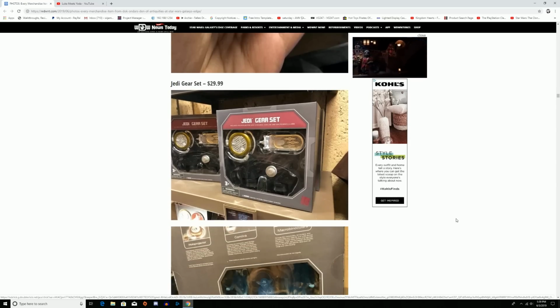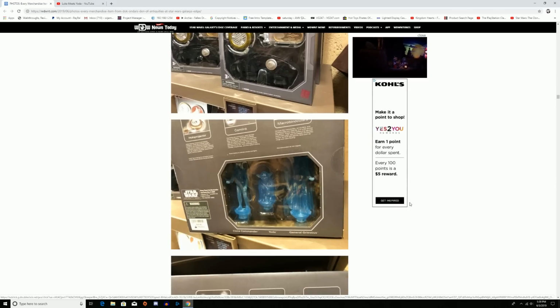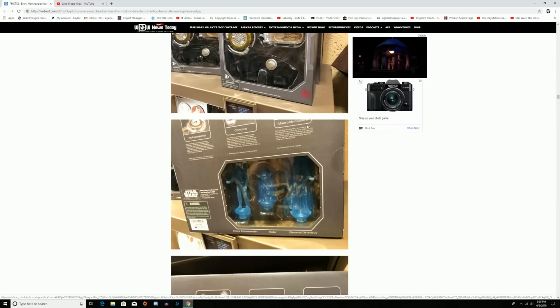Next up is, of course, your Jedi Gear Set for $30, which actually includes 3 different things. You also have lights and sounds, and what's pretty cool is that for the holo projector you have 3 different characters. You have General Grievous, Yoda, and a clone commander. So if you're going to be cosplaying as a Jedi or a Sith, you could utilize that pouch to store these items in there, and I do plan on getting the Jedi outfit minus the cloak. So if you guys are interested in a video on that, let me know down below, so when I visit the land on June 8th, I could do a product review.